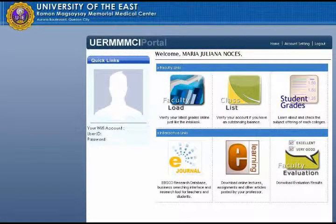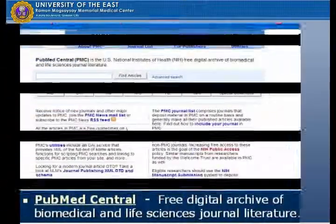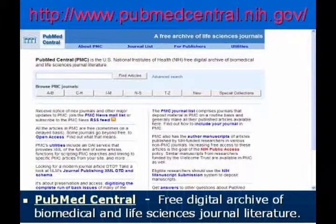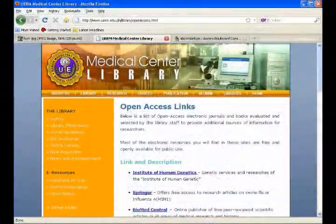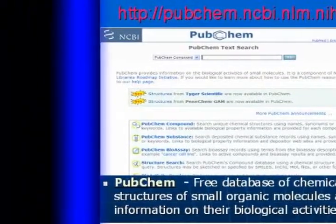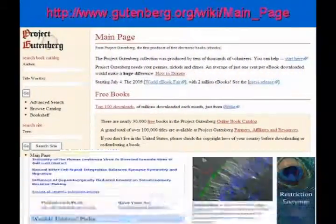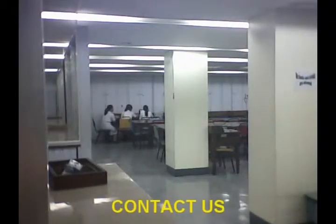Approach the Management Information System Department for your username and password in the portal. Open access journals are available at the library homepage open access link. You can reach us through our landline and email address.